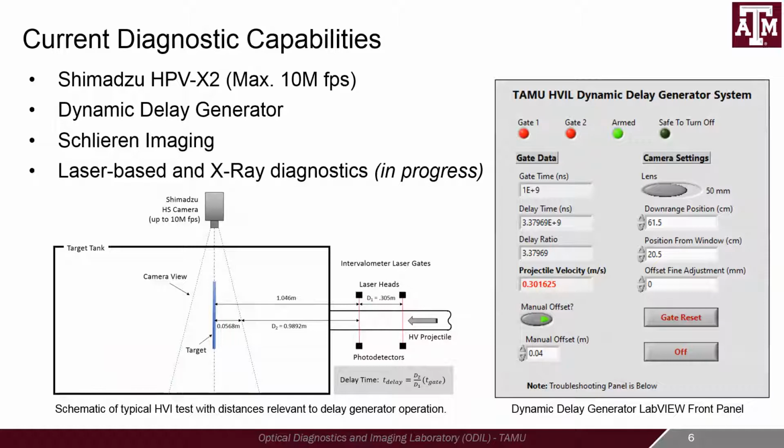One of the first things that we implemented in the lab was a dynamic delay generator. Because of the extreme speeds, we needed something that set a variable delay based on the velocity, and the dynamic delay generator does exactly that. It takes in a real-time velocity, calculates the delay, and sends the output trigger to the diagnostic equipment. We also applied Schlieren imaging, which I'll talk about on the next slide. And in the future, we are going to apply laser-based and X-ray diagnostics as well.